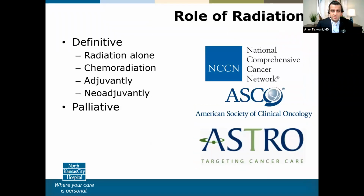In terms of cancer care, radiation has multiple roles. I split this up into definitive or curative roles, and of course, palliative. In terms of the definitive role of radiation, it can often be used by itself to treat cancer, or in combination with chemotherapy, which is concurrent chemoradiation. And also it can be used before or after surgery. Adjuvant means after surgery, and neoadjuvant means prior to surgery. Also, radiation has a big role in palliation and improving quality of life for patients that may have metastatic disease and have symptoms such as pain, bleeding, or neurological symptoms, etc.